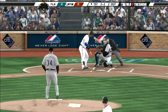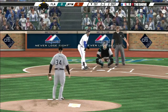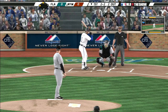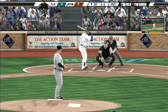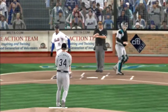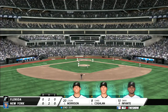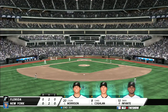Two and two. Well, this would be a big break for him here in the first inning if he can get out of this. And he struck him out, and the threat will go by the boards here in the home half of the first. Mets turned away here in the first. We'll head to the second at Citi Field. Nothing, nothing here on the show.